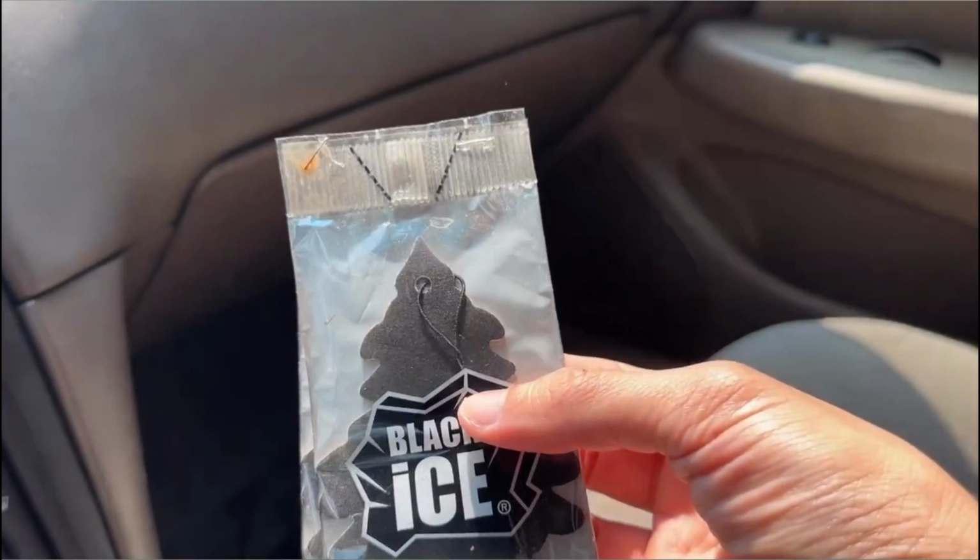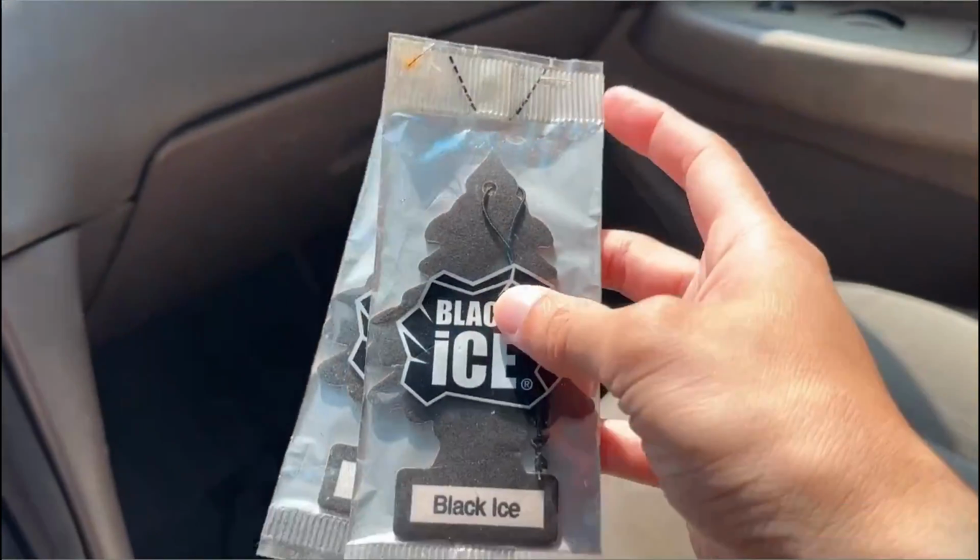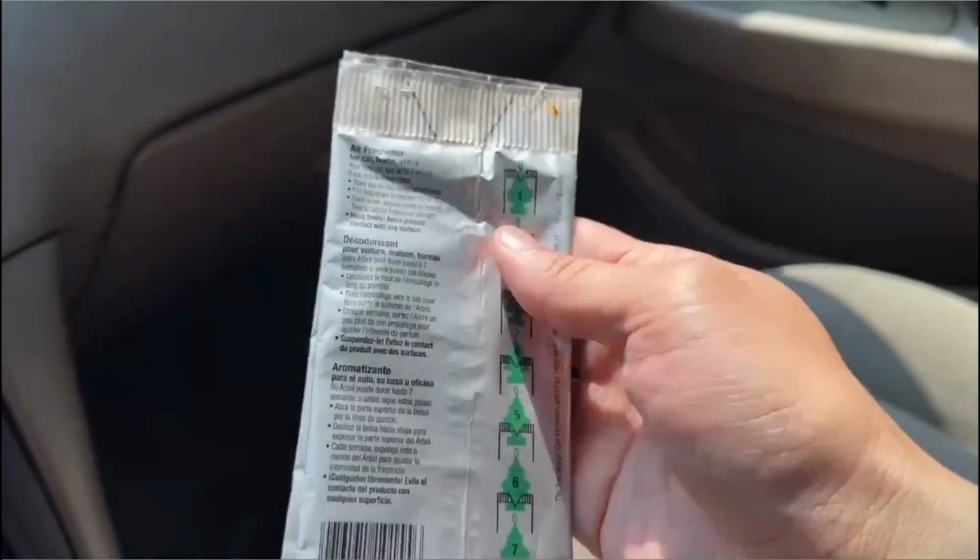Hang an air freshener and you're done. At this point, the car smells much less awful.